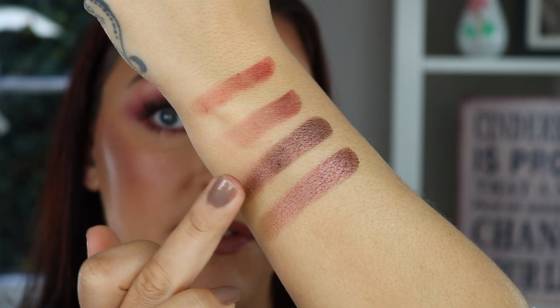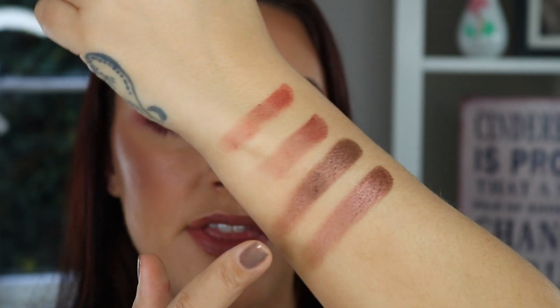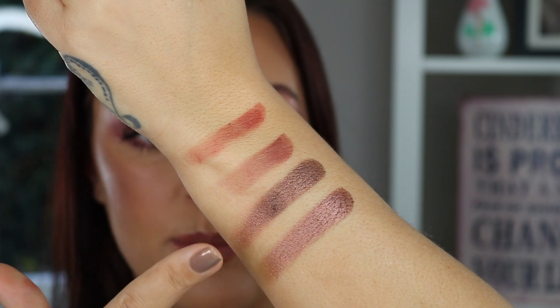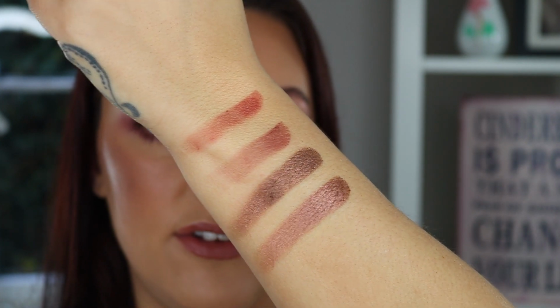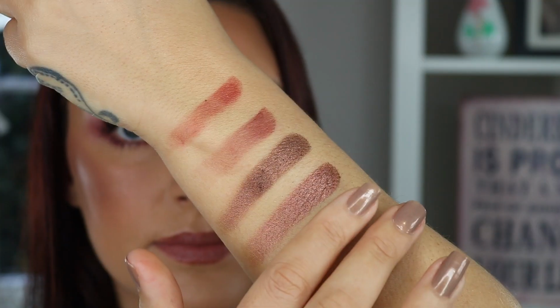So this is Fire Rose and this is the Bejeweled Eyes. Again, they're definitely different, but they're not a million miles away. The Bejeweled Eyes is browner and has a bit more of a rosy tone compared to the Fire Rose shade. And now for this top pinky rose shade, I'll be comparing that to this shade out of the Bejeweled Eyes to Hypnotize.